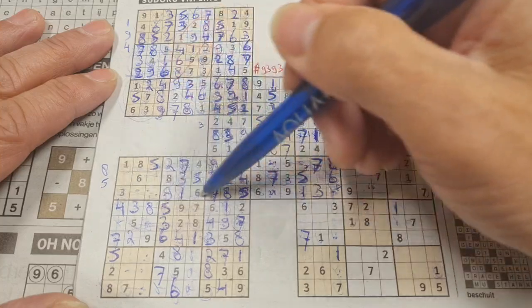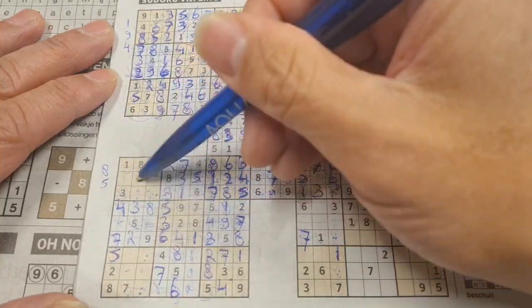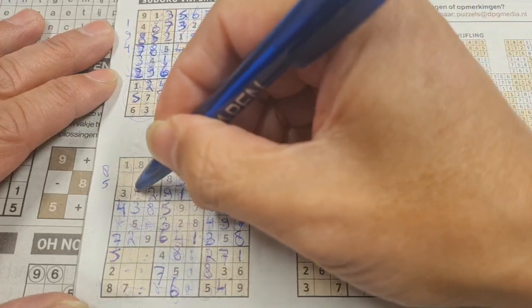2 numbers left in the third row. 4 numbers, the 1, the 2 is missing, the 3 and the 4 is missing. 2 and the 4, 2 and the 4. We have a 2 in the second column, no 2 there. 2 should be here, the 4 goes there.